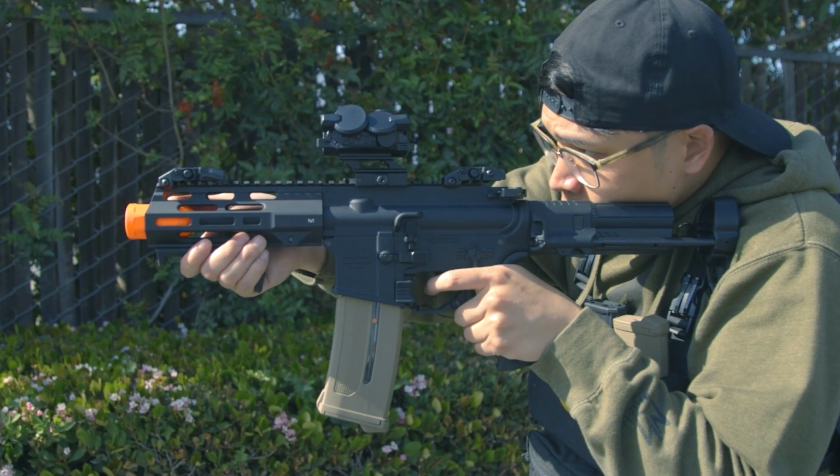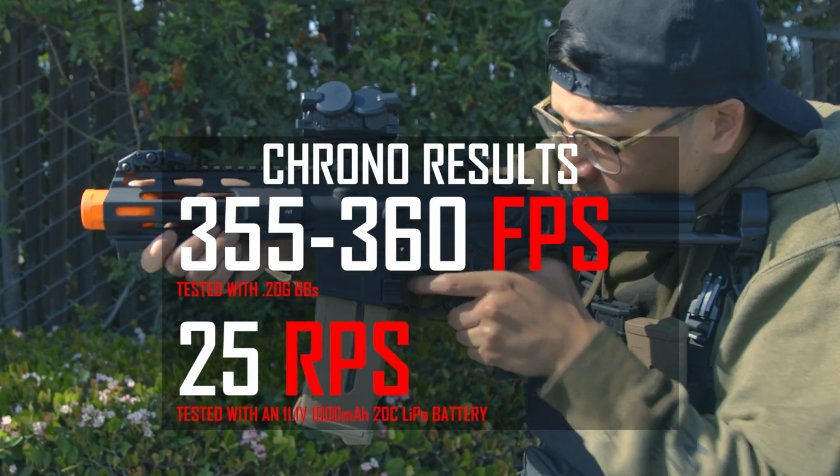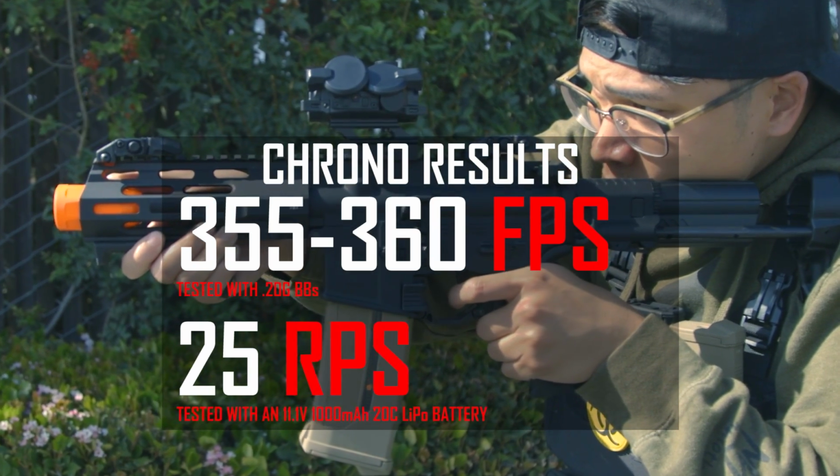We chronoed the Avalon Gen 2 Calibur PDW with 0.20 gram BBs at about 355 to 360 FPS. And with an 11-1 LiPo, it shot about 25 BBs per second. A blistering 25 BBs per second. Pretty nice, guys. That compression's actually decent. Plus or minus 5 FPS is really good out of the box.